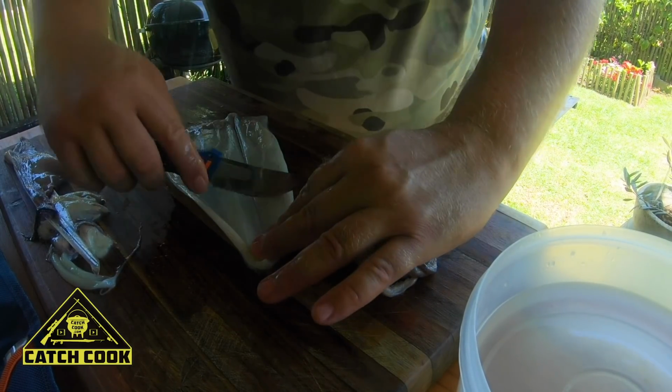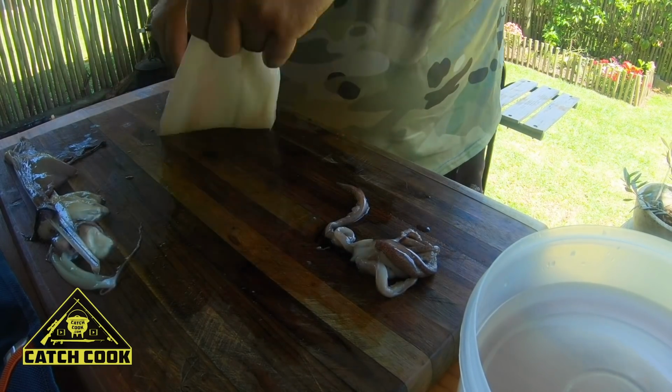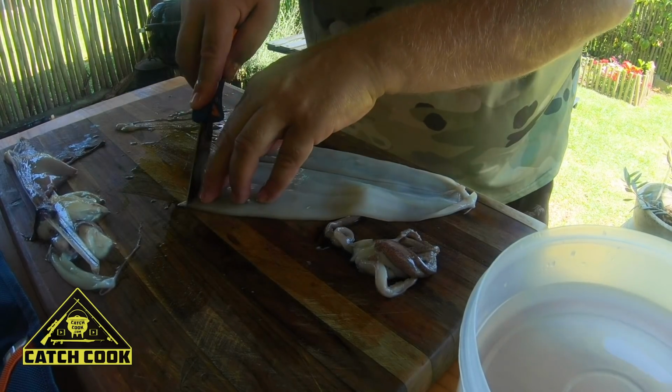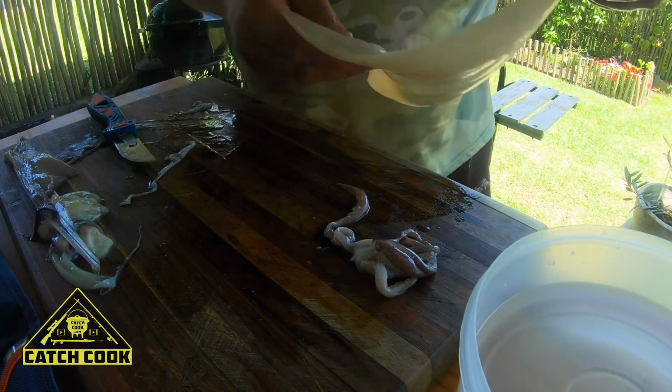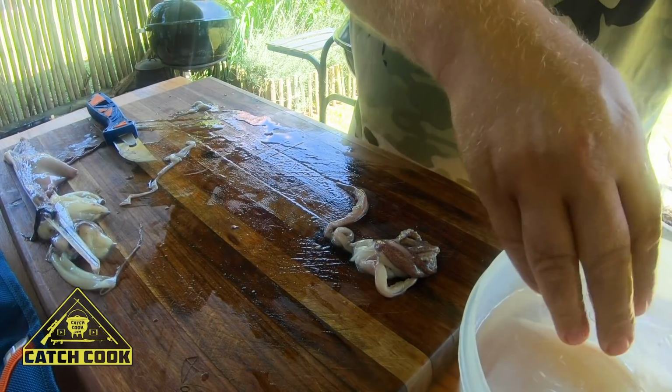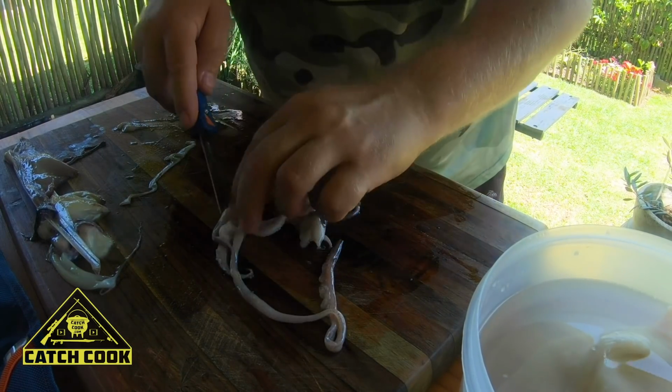Scrape out all the guts that are left. Trim the edges. And that's that. And give it a rinse. Okay, in the meantime we're going to split the head. Just going to have it in 2 or 3 pieces like that.